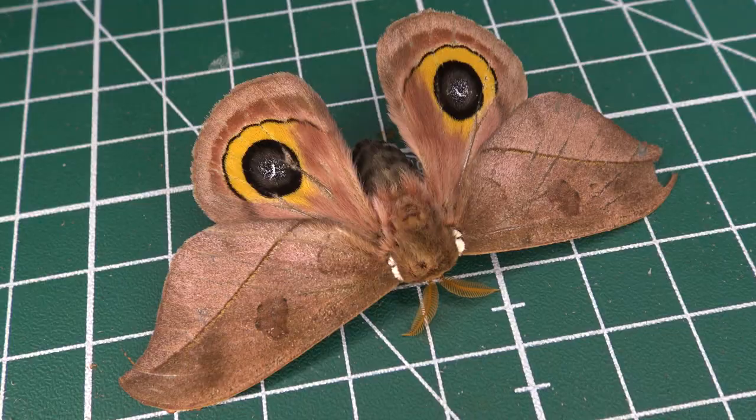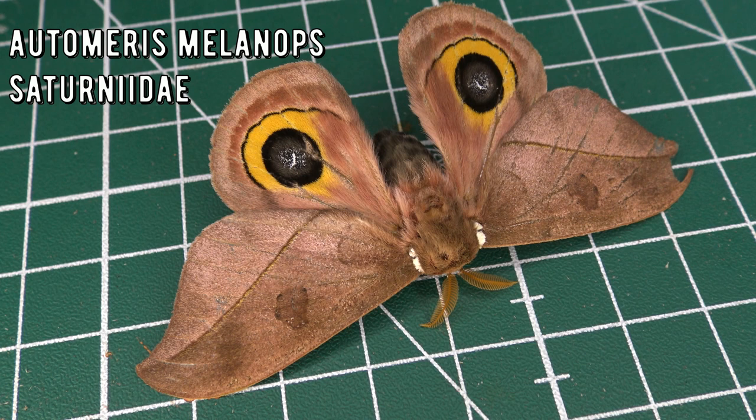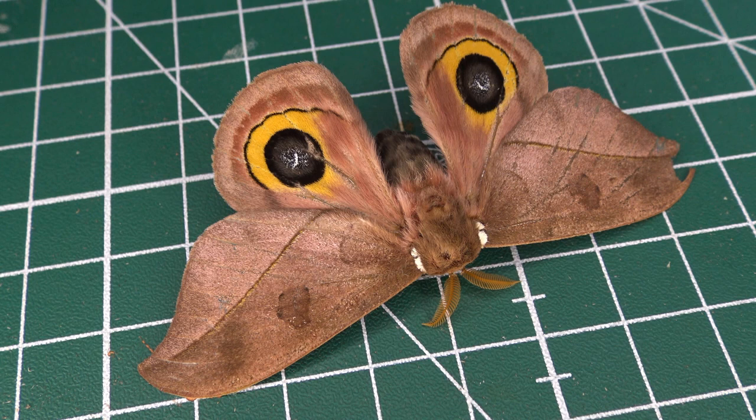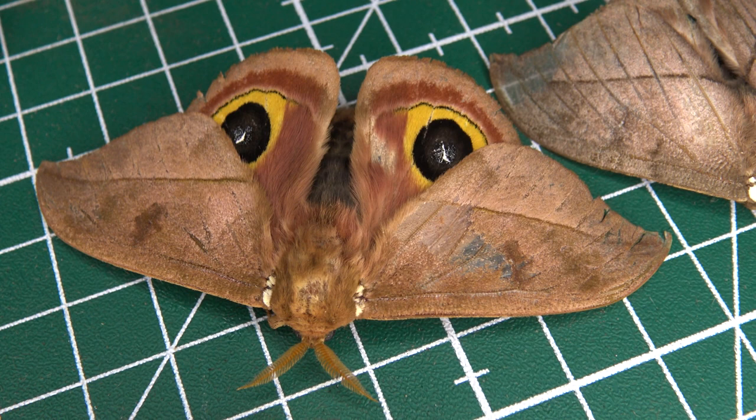Oh. Look, it's Automerus melanops again. Pretty much every night these dudes show up. I'm not even sure if this species is still worth talking about since I've shown them every time. Automerus melanops is one of the most common Automerus in the lowlands of southeast Brazil, and their larvae feed on many plants in the rainforest.